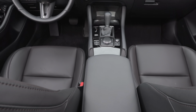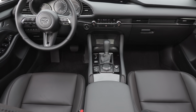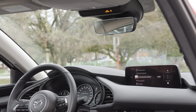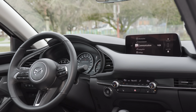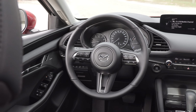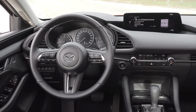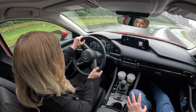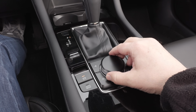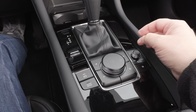It has a really elegant interior. It's simple, very simplistic design. We've got the larger 10.25-inch display screen with Mazda Connect and navigation on our model. This comes with wireless Apple CarPlay and Android Auto, and when you use this feature, the screen actually becomes a touch screen. Now, it does sit quite a ways back from the driver, so I only use it when the vehicle is parked. Mostly I use the center console dial. I like the dial. I'm into the dial.